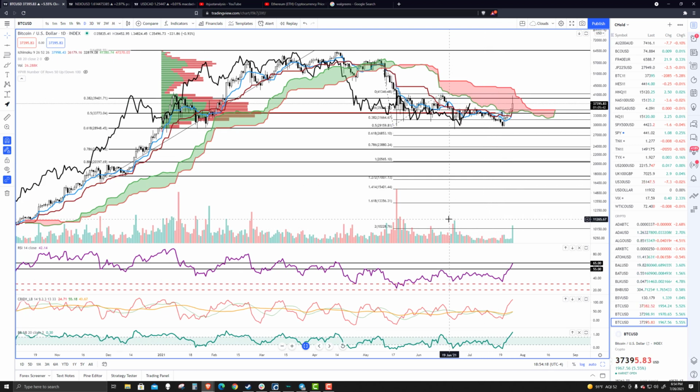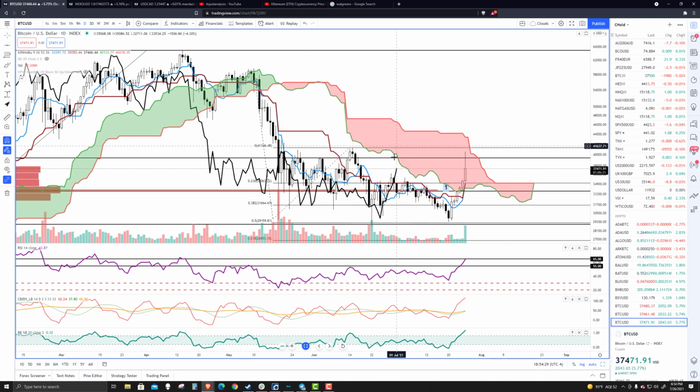And where would it be going lower? Again, 24 to 27K is that initial target zone. But again, the bearish side of things is the most obvious one right now, to me at least.